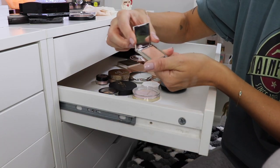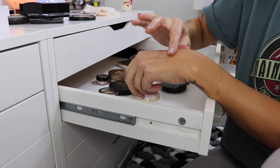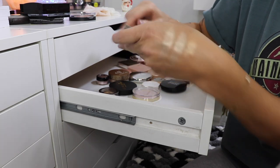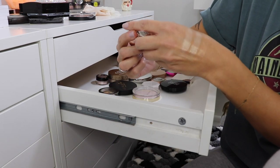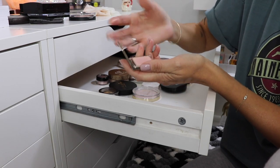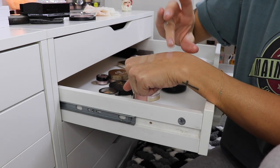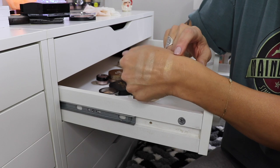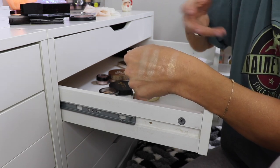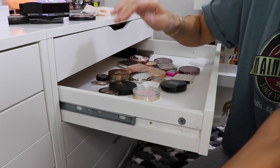Skinny Dip, another love. I mean, JOUER highlighters are just, wow. So good. So damn good. I love the mini ones too. This was like a little holiday thing they did. Rose Gold, we had a moment. We really had a moment. I usually don't like anything with pink in it, but this one was like gold that's thinking about pink, but the pink is not fully there, which I love.